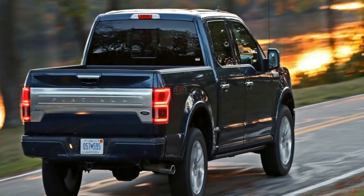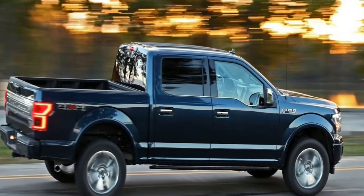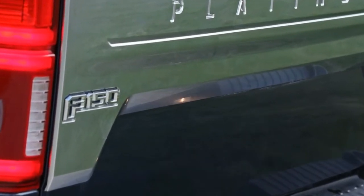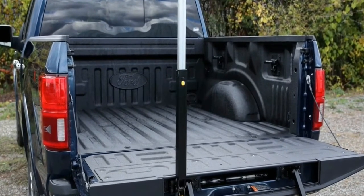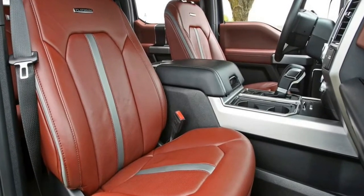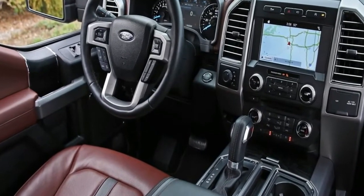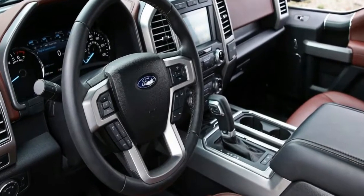The F-150 body is up to 700 pounds lighter than the previous generation, made of high-strength, military-grade aluminum alloy. Not aluminum in the household sense, but heat-treated and hardened aluminum alloy, the same high-grade 6000 series used in big military and industrial applications. Beneath this aluminum alloy body is a fully boxed frame made of up to 78% high-strength steel. The new 2018 F-150 is as smart as it is tough, and that is saying something.